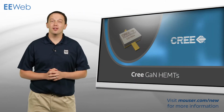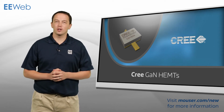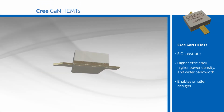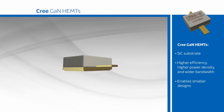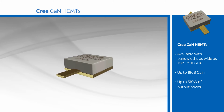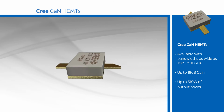Cree Gallium Nitride High Electron Mobility Transistors, or GaN HEMTs, provide wider bandwidth and greater power density than silicon and gallium arsenide transistors. Built on silicon carbide, Cree's GaN HEMTs offer higher efficiency, higher power density, and wider bandwidth, resulting in lower costs and enabling smaller designs. Devices are available with bandwidths as wide as 10 MHz to 18 GHz, gains up to 19 dB, and output power up to 510 watts.